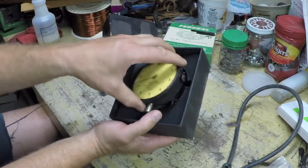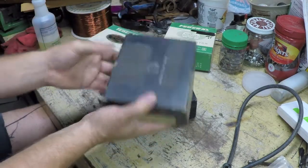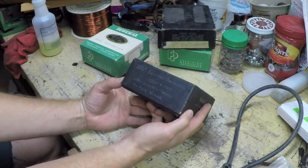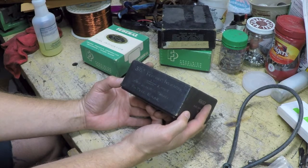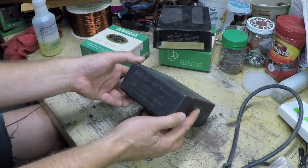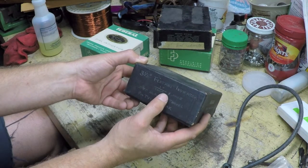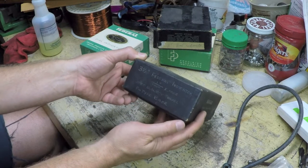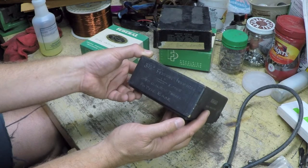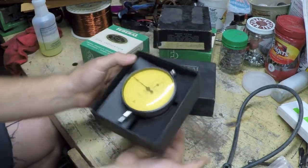This one does have a back on it. It's not a flat back like the other one. And I believe I have two of these. This box is in better shape. Oh, this is interesting. Somebody put 3.5-inch Federal indicator. Wait a minute. Maybe somebody didn't measure correctly here, because I'm pretty sure this is going to be the same. This is 1 inch over 1,000 times 0.0005. 0.020 dial 200 travel pin type back. What the heck are they talking about there? What's that all mean?